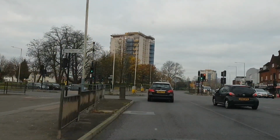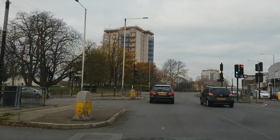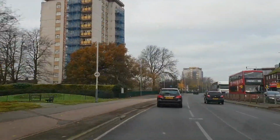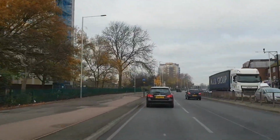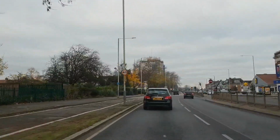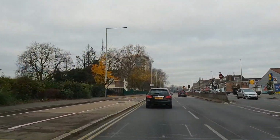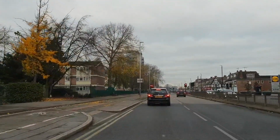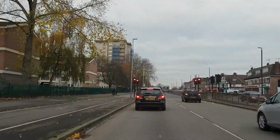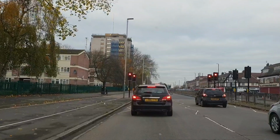So now we move off. So this is Uxbridge Road. You try to stick to your left-hand side lane as much as possible, unless you have a parked vehicle on the left lane, then you have to overtake it, but then come back to your lane as soon as possible.